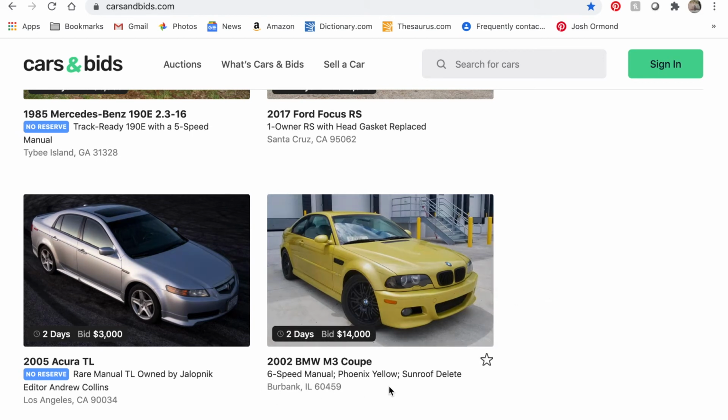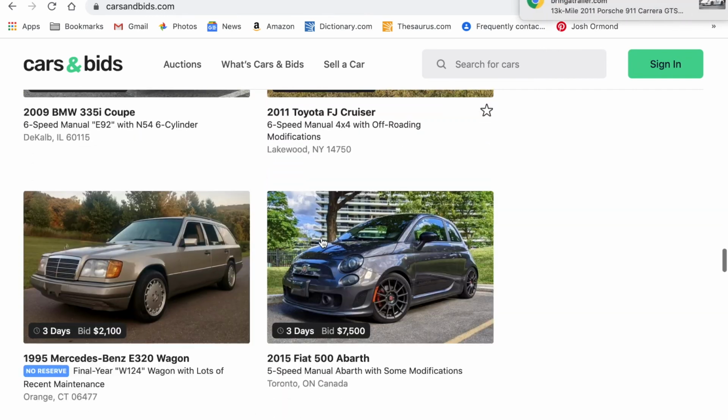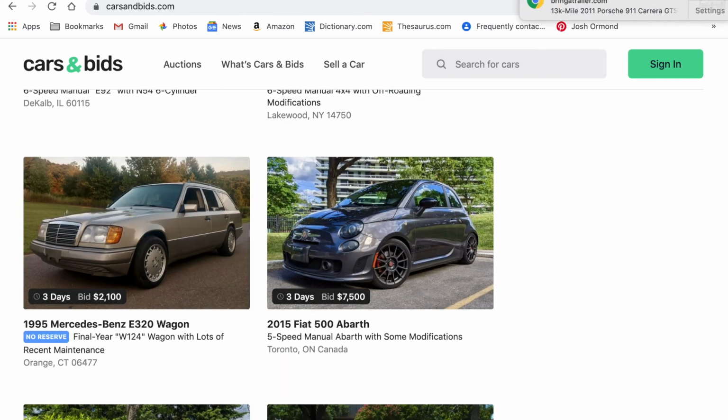And then also it's an auction site, so just keep in mind, if you buy a car like this TL for $3,000, you're going to tack on an auction fee, like a 4% auction fee. So it's going to be $3,000 plus whatever that fee is. So just something to keep in mind on auction sites, but Cars and Bids especially. But I really like Cars and Bids. It's fun to just go and look at what's out there and find cool, interesting cars.